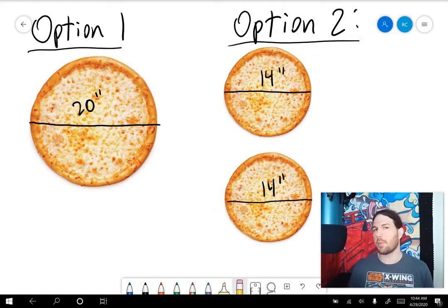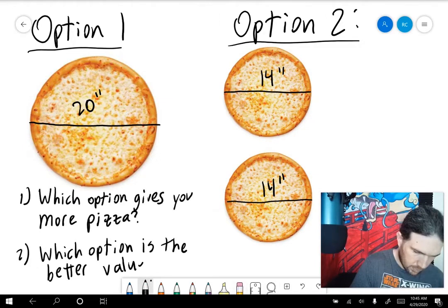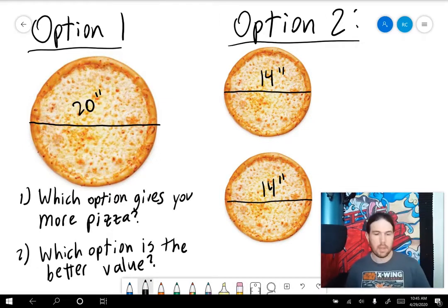So now that we know our options, I've got two questions. Those two questions are, which option gives you more pizza and which option is the better value? Which one gives you the most pizza for your money?